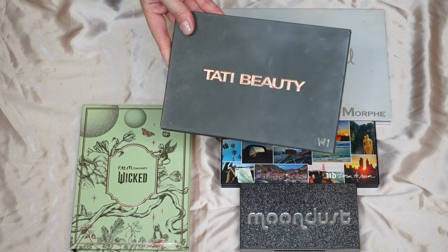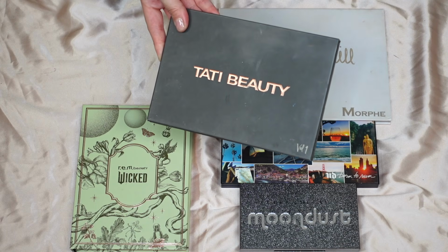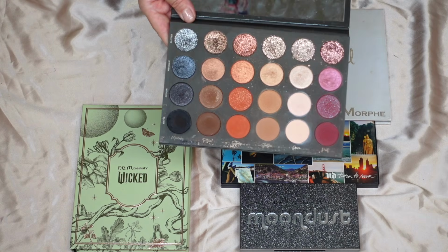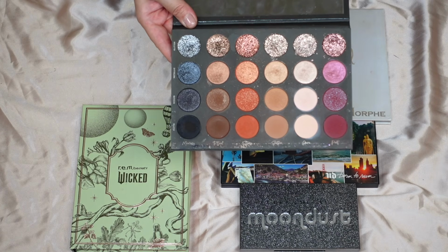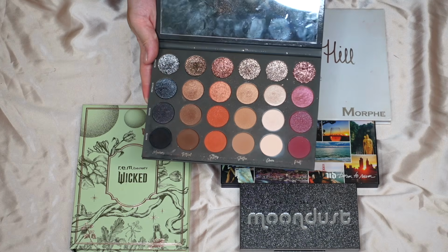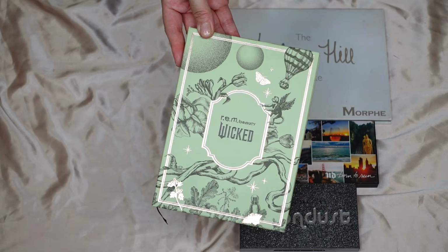I really hope she either releases this one again in the future or comes out with a new version, because this is a really nice palette. It feels really luxe, the packaging feels heavy, and you get a full-sized mirror, and I love the different finishes you get in here. I just love the concept of this palette, and I love how these perform, so definitely keeping that. The R.E.M. Beauty Wicked palette.